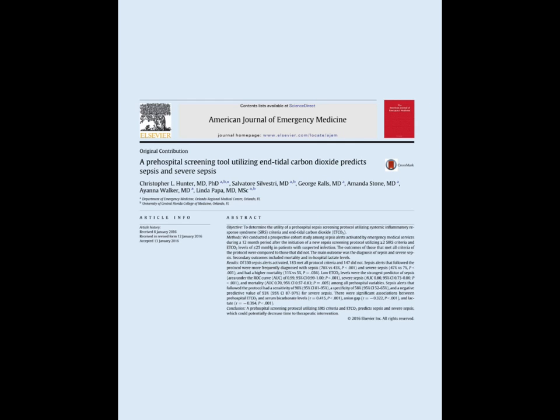This is a copy of the abstract of the article that I referenced. If you have an interest in seeing the whole article, let me know. But essentially what it says is that patients who are presumed to be sepsis and have an end-tidal CO2 of less than 25, that end-tidal CO2 is consistent with having a serum lactate over 4.